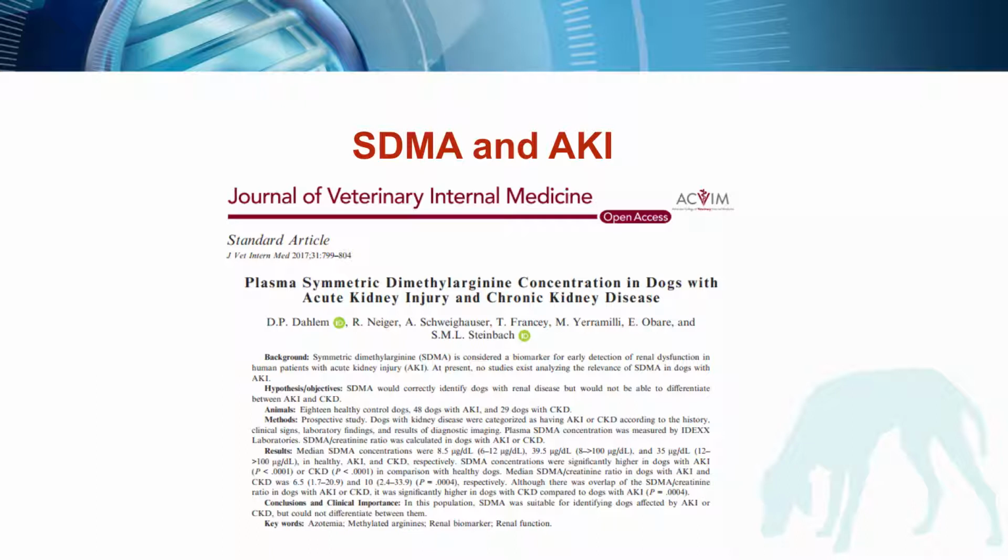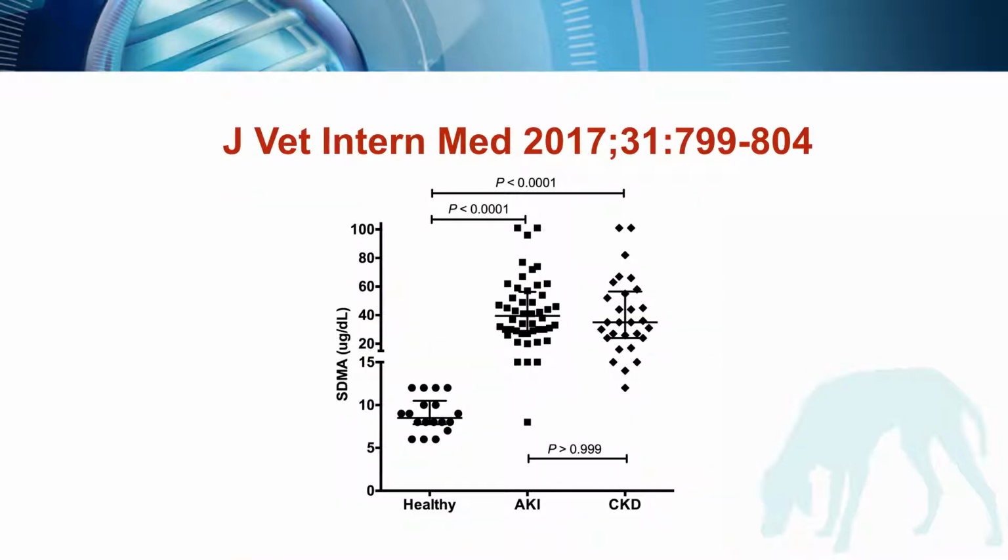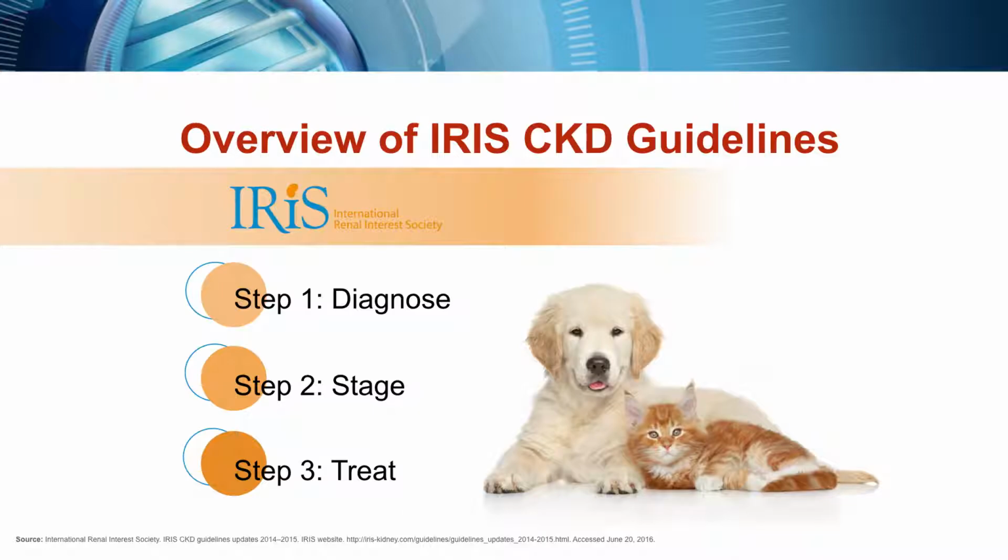There was a study that was reported out of Europe where they looked at azotemic animals based on clinical history and other laboratory tests. They classified them as acute kidney injury or chronic kidney disease. What they showed in this study was that the SDMA will be elevated with both acute kidney injury and chronic kidney disease. They tried looking at the numbers of estimated creatinine ratios and all sorts of things. They weren't able to differentiate acute and chronic using the SDMA, but important to remember that it will be a marker of acute disease as well.